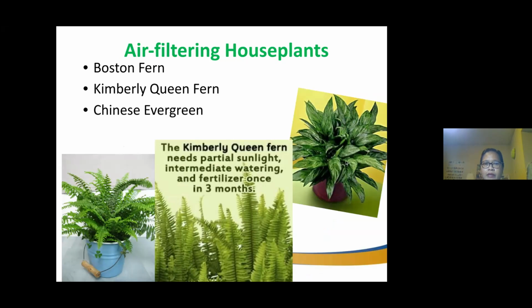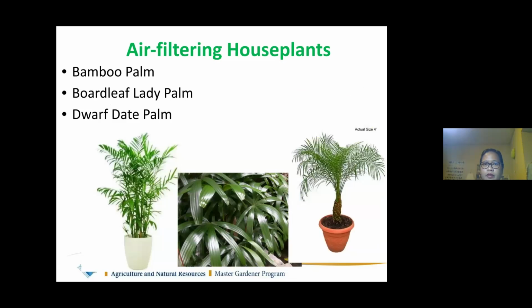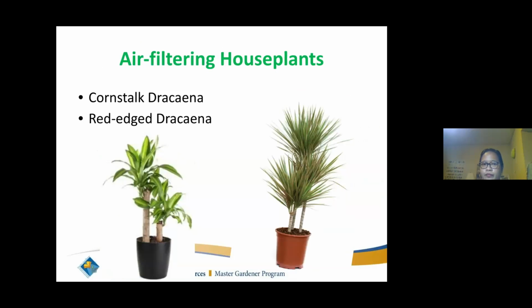Chinese evergreen is a common name for a pretty big group of tropical plants. It can be dark green, or some of them even have pink color as well. And then we have bamboo palm, the broadleaf lady palm, and the dwarf date palm, which is quite small. And next would be the cornstalk Dracaena, and then the red edge Dracaena.